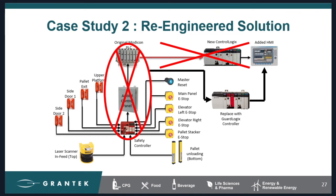Again, not only does using an integrated safety solution simplify the design, which is what we're showing here, but it really does open up the possibilities for more advanced solutions. Think about monitored entry and exit into the Depalletizer cell, advanced safety data reporting, zone control, a whole bunch of things we could take advantage of. But right now we're only focusing on simplified design.